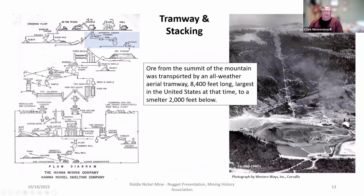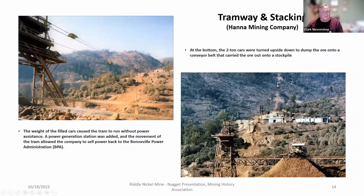So they had a tram and stacking operation that was quite impressive. It was 8,400 foot long. At that time, it was the largest in the United States, and it had an elevation drop of about 2,000 feet. That's pretty darn impressive. So this is the 1960s Hanna picture, and we can just about tell the difference between Glenbrook's era and Hanna's by the number of silos that they have down at the bottom. Here's the tramway and stacking operation.